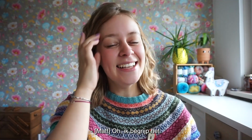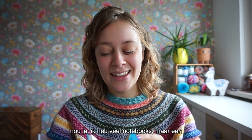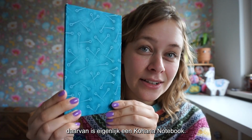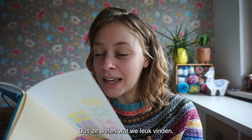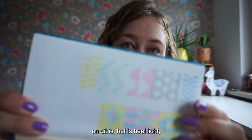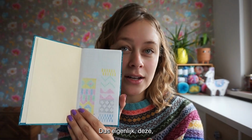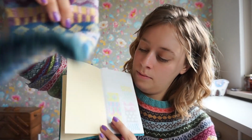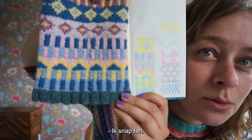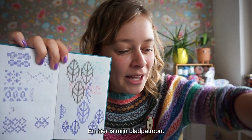Oh, I see. So I have two notebooks, and one of them is, well, I have a lot of notebooks, but one of them is actually a Kohana notebook. Just gorgeous. They are a knitting brand, so they know what we like. It's very light, but you can see that it has a little grid. Actually this pattern might not be very visible. I see. But that is this pattern. Yes. And a lot of the sweater patterns are in here as well. And here is my leaf pattern.